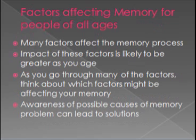So many factors affect the memory process. The impact of these factors is likely to be greater as you become older, because older people often experience more of the negative influences at one time. As we go through many of the factors, think about what factor might be affecting you, and then we will go over the solution on what can help you out. Awareness of possible causes of memory problems can lead to solutions, and we will go through a few of them.